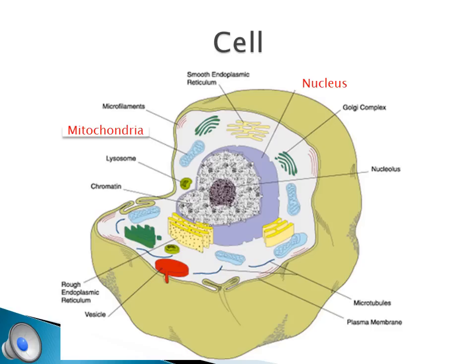This is a diagram view of a cell. The cell membrane is represented in yellow. It is very thin. The nucleus is represented in blue, and it contains the DNA illustrated in black. The mitochondria are illustrated in blue.